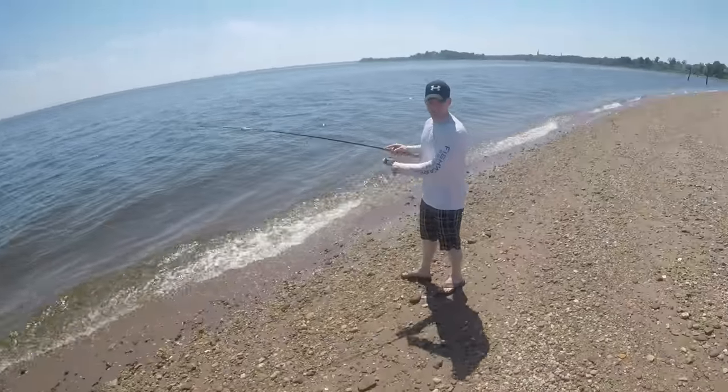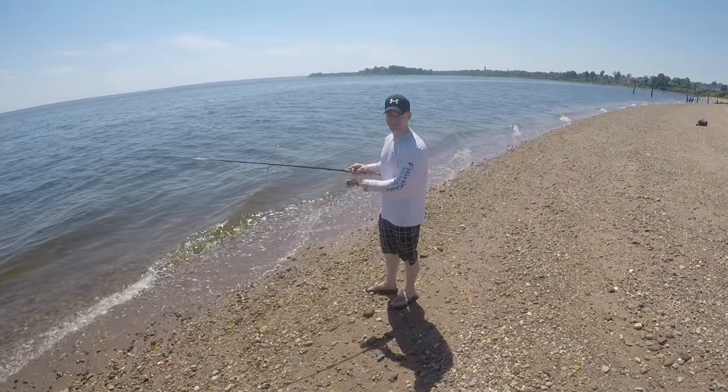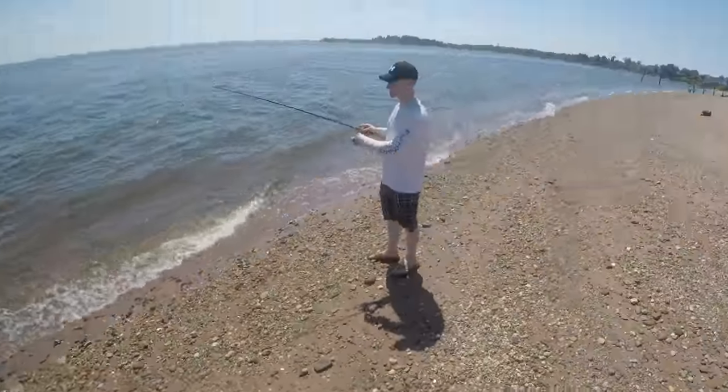This fish ended up swallowing the hook, so I harvested it. It didn't go to waste though. Shorts all day. Today's my first keeper right here.